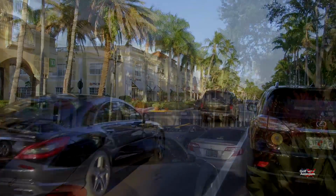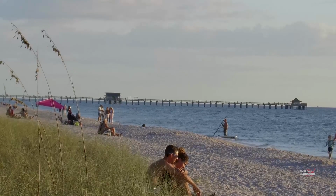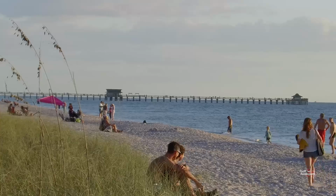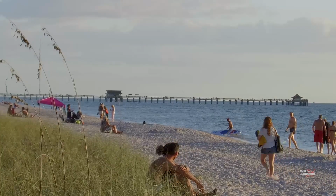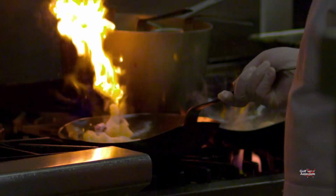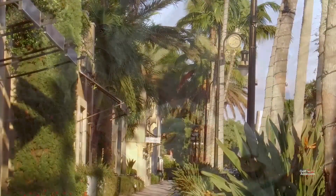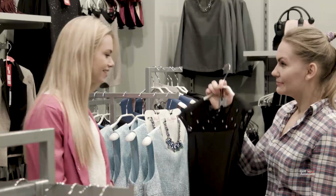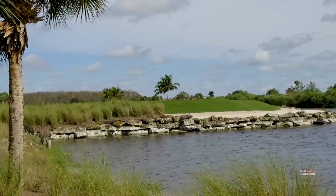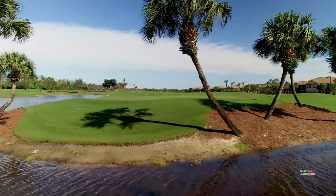There are a lot of things to love about Naples, Florida. One, the beach. Whether you're soaking up the rays or watching the sunset, the white sand beaches in Naples are second to none. Then there are the restaurants. No matter what your palate desires, Naples seems to have it. Third, the shopping. Here, it's all about the boutiques. And finally, golf. Let's just say, Naples is a golfer's paradise.